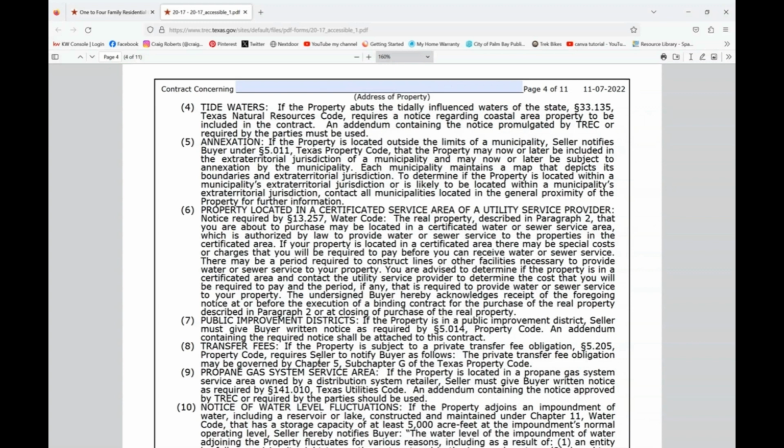Transfer fees. Some properties are subject to these, some aren't. Obviously, you have to make sure that those are covered. It requires a seller to notify the buyer if that is the case.